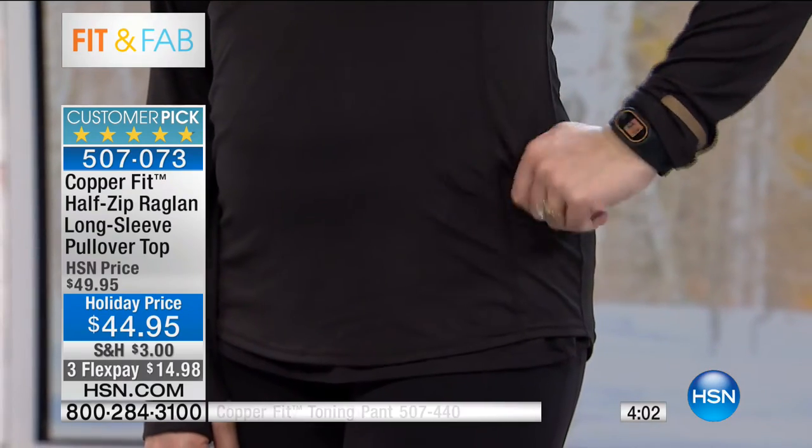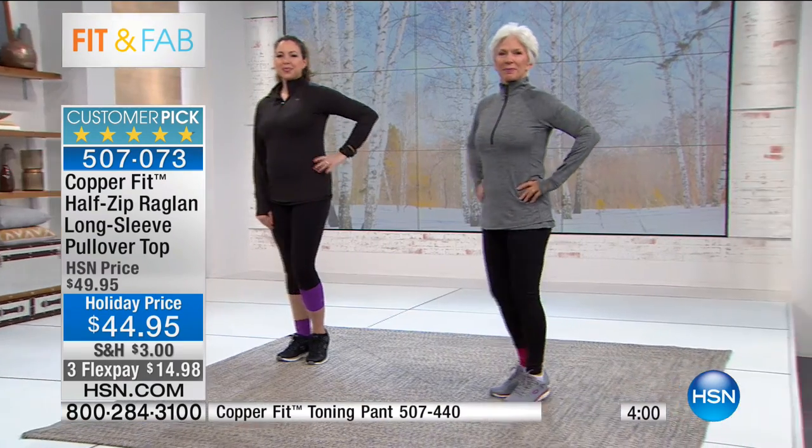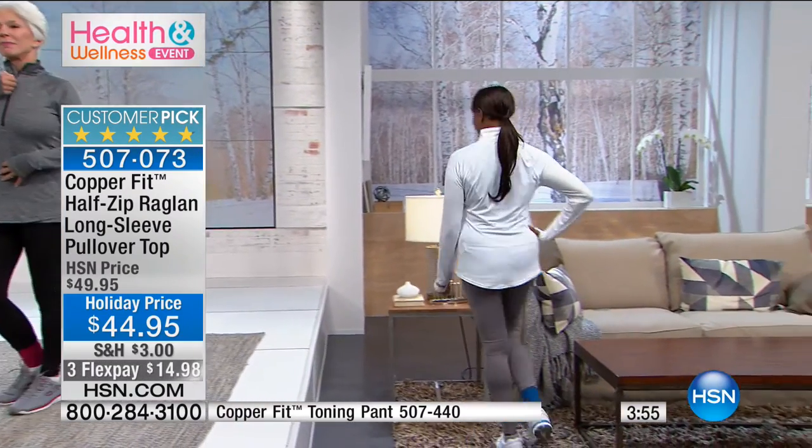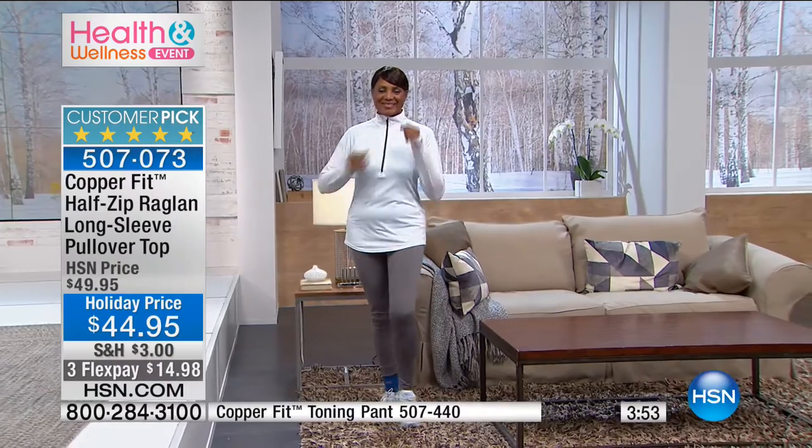So at no point does this zipper touch your skin. Scratch your neck. And if you've been in a colder environment, if you have a zip touch your skin, it can burn. It's cold. That's true.